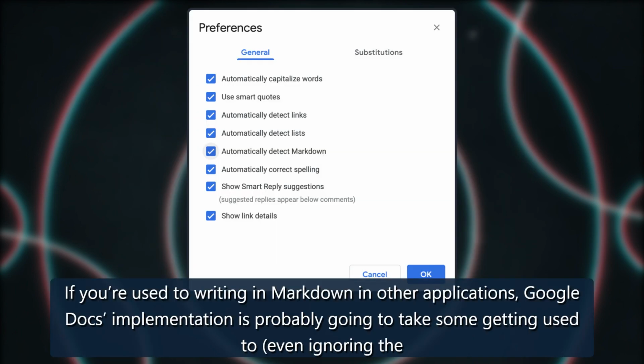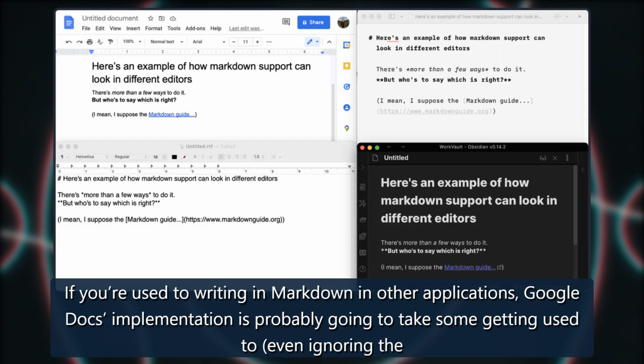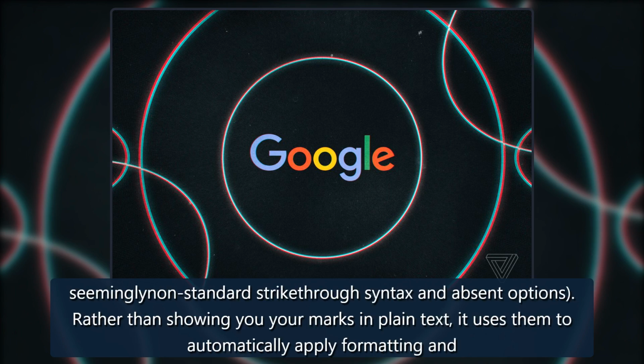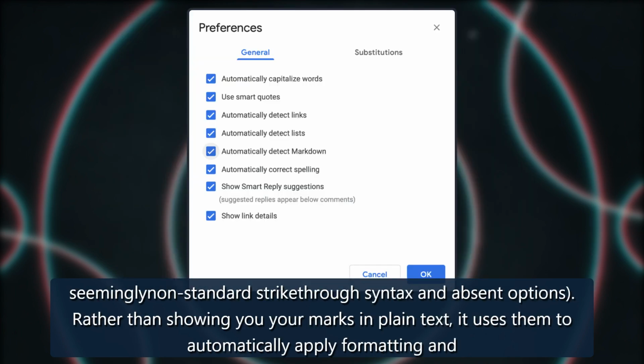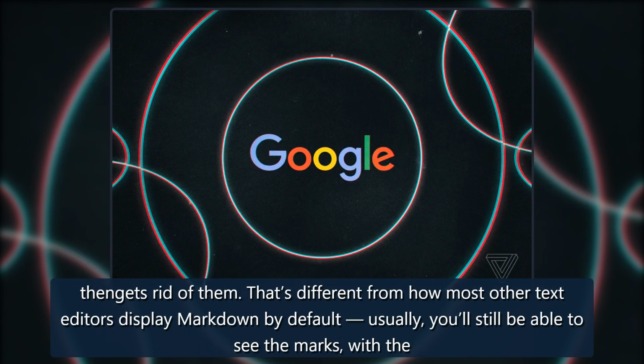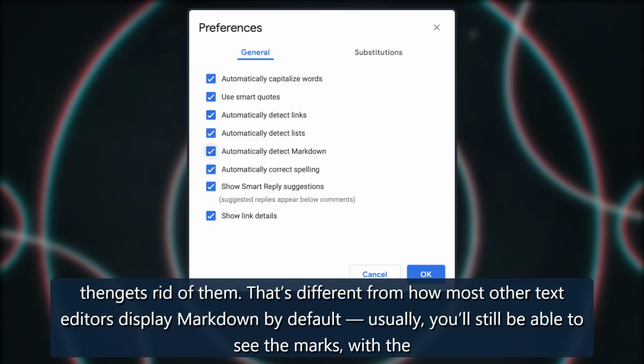If you're used to writing in Markdown in other applications, Google Docs' implementation is probably going to take some getting used to, even ignoring the seaming line and standard strike-through syntax and absent options. Rather than showing you your marks in plain text, it uses them to automatically apply formatting, then gets rid of them. That's different from how most other text editors display Markdown by default.